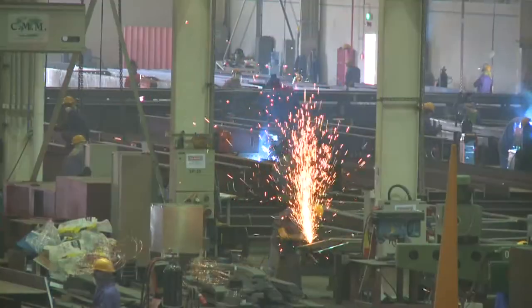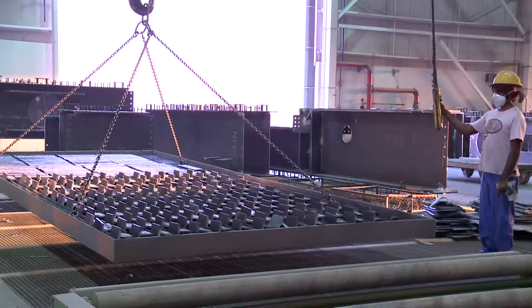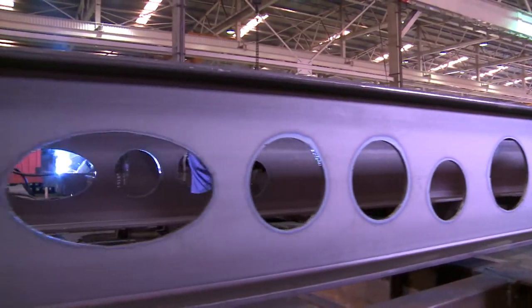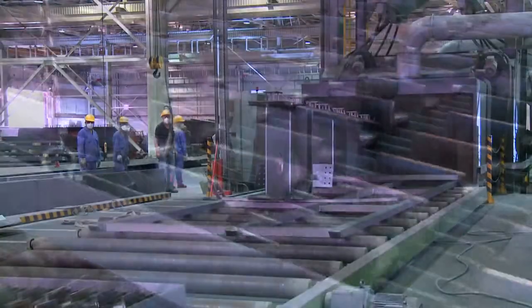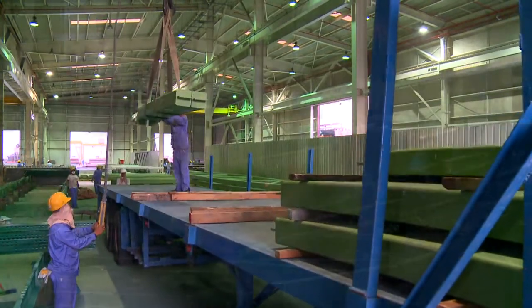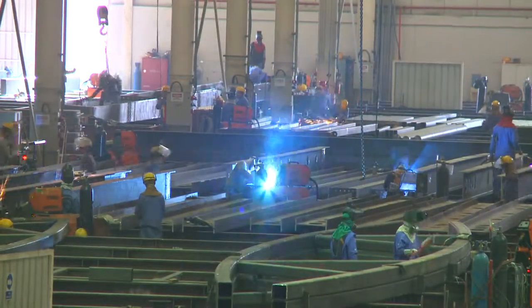Nurol Golf's goal is to accomplish maximum contribution to the infrastructure and industrial development of Qatar and to export quality products and services to other GCC countries with the satisfaction of all its clients, employees, and the company partners.